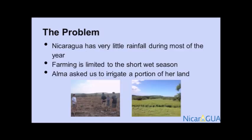So the problem that they have approached us with is that Nicaragua has very little rainfall during most of the year. Because of this, farming is limited to the short wet season, and therefore Alma's asked us to irrigate a portion of her land. The picture on the left shows what it looked like when we went down there at the end of the dry season.